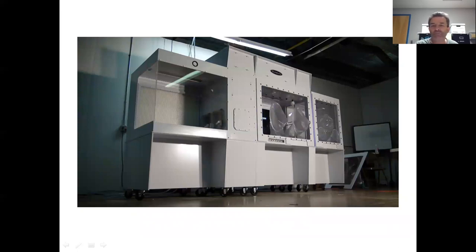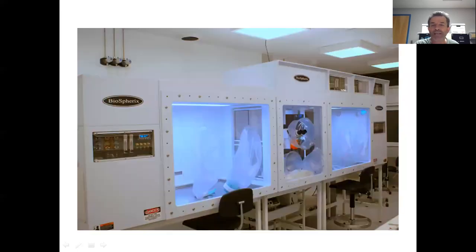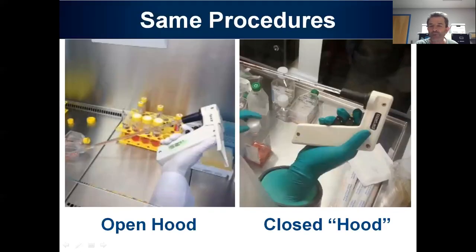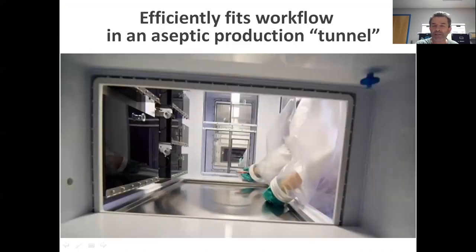So I'm just going to flash through a bunch of pictures to give you an idea of what our system is like. Basically, small or large, you can configure them any way you want. They can be freestanding or tabletop. They can be configured in all sorts of weird shapes to fit the process and the space available. But we don't change your procedures. Everything you do in an open environment, we can accommodate in a closed environment. Essentially, we fashion an aseptic tunnel around your production process. Not only do we keep it aseptic, but we also optimize it for cell process parameters. We optimize the temperature, the oxygen and the CO2 throughout.